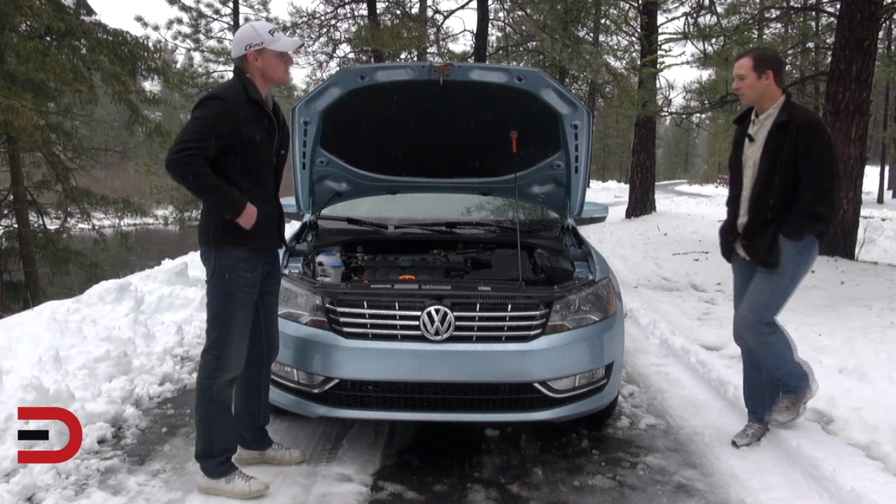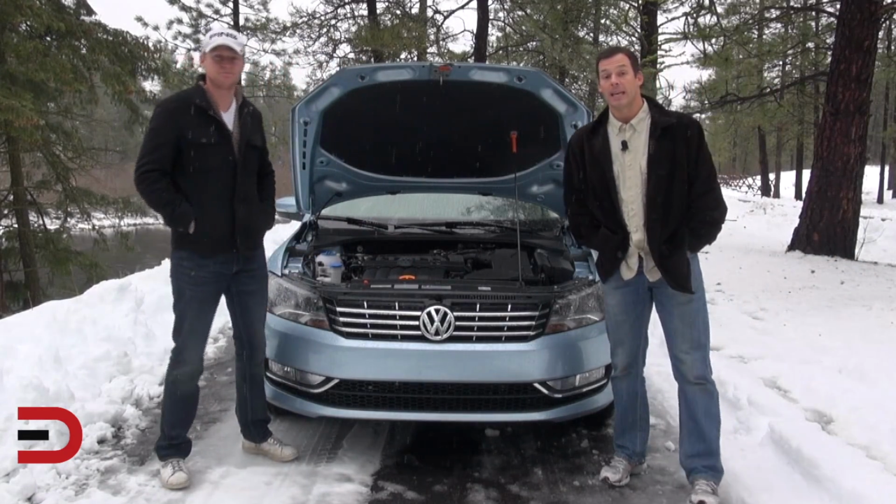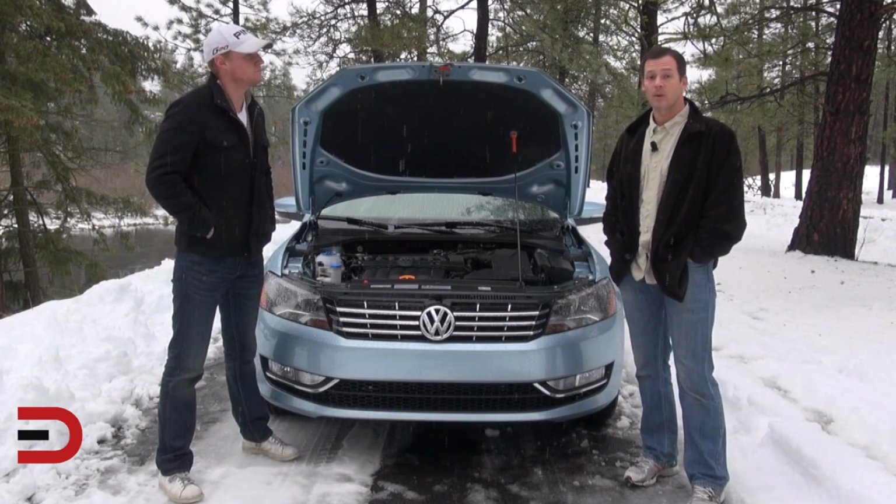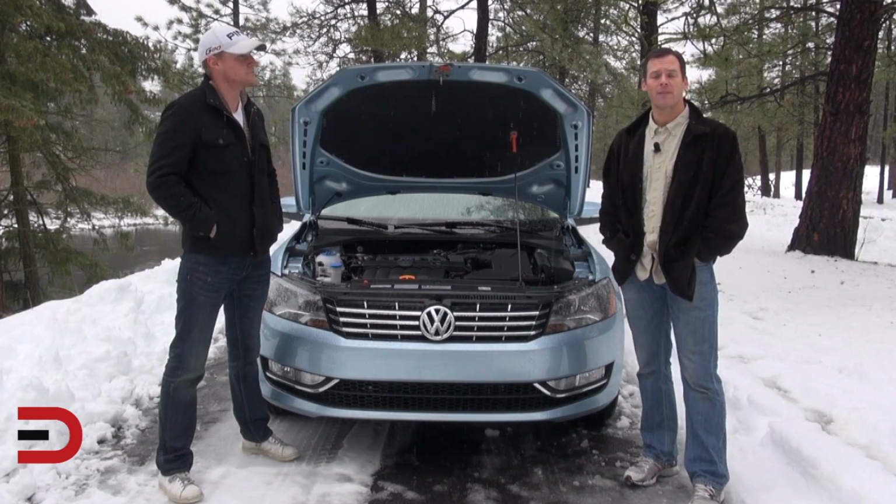As far as fuel economy, the Volkswagen Passat for 2013 gets an estimated 20 miles per gallon in the city and 28 on the highway. I've been getting right there in the middle, about 24, 25 in mixed driving.